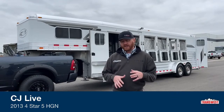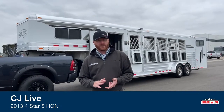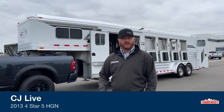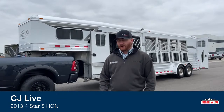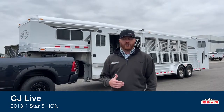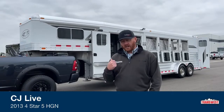Now, I'm going to tell you a little bit about how we get some of these used trailers in. We do take trade-ins here on our new Cimarrons and Logans, and obviously on our used inventory as well, but we also buy trailers. So if you've got a trailer sitting around you want to turn into some cash, give us a call. We'll be able to put together a buy bid for you. It's a real easy process. That way you're not having to deal with any tire kickers and people coming to your place and dealing with all the questions and pictures and everything you've got to deal with. Very simple process. Now, let's talk about this 5-horse.